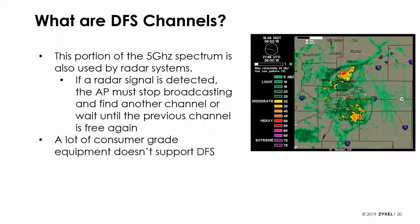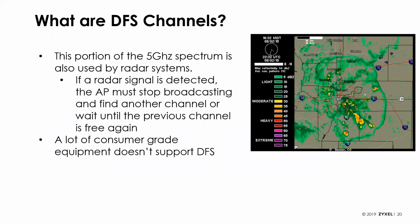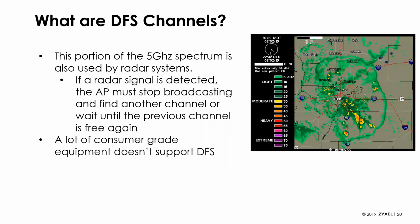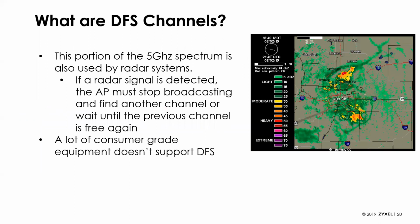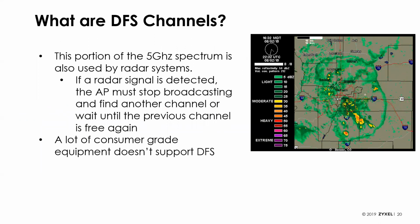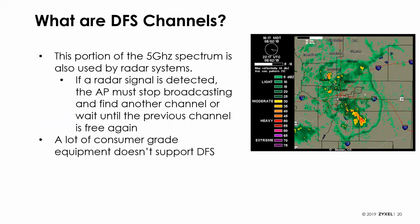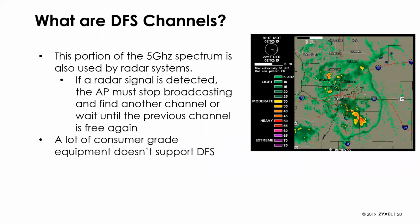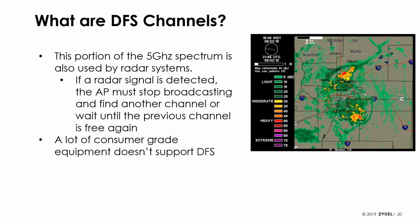Basically, the 5 gigahertz spectrum, before it was opened up for everybody to use without a license, was licensed spectrum. So what happens when the FCC comes along and says, okay, we're now opening this up to everybody to use, the problem is people who are already using that frequency and had been for decades said, well, wait a minute, what about us? You're going to cause problems with our existing solutions. So that was the FCC's solution, was something called DFS.